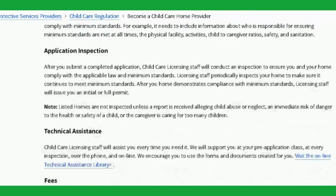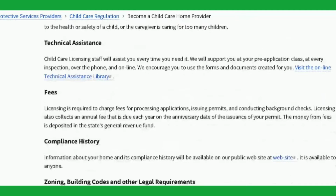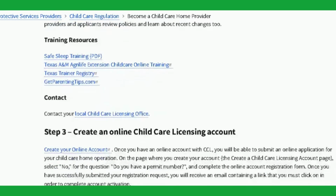It's going to give you information regarding your application inspection, technical assistance, the fees that must be covered, and it's going to tell you about the compliance history and everything, okay?